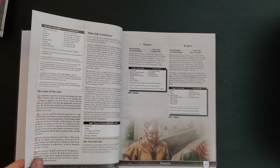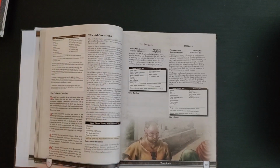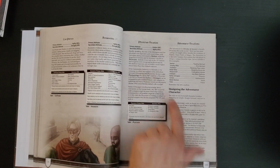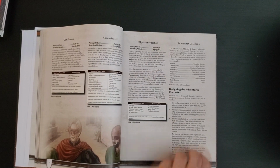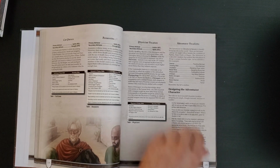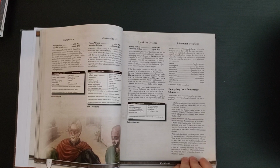Thievish vocations. I'm not sure that I've ever seen the word thievish outside of Chivalry and Sorcery, but you have burglars, beggars, cutpurses, assassins, physician. Now, why does it say assassins? Physician vocation. That bothers me. Adventurers. So what the adventurer is basically is a design-your-own-vocation type thing.